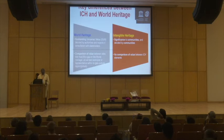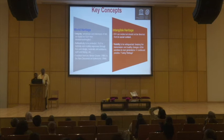And I know Bihar has fantastic World Heritage Sites. I was involved with the Nalanda inscription. Outstanding universal value is what World Heritage Sites deal with. In intangible heritage, significance is to the stakeholder communities and decided by the communities. World Heritage compares value between two different World Heritage Sites or prospective World Heritage Sites. Intangible heritage is a unique signature of a community. You can't compare it. It's unique in terms of its value.